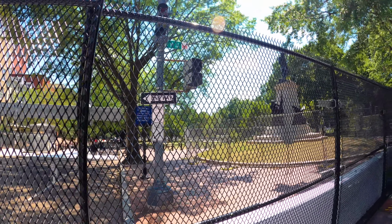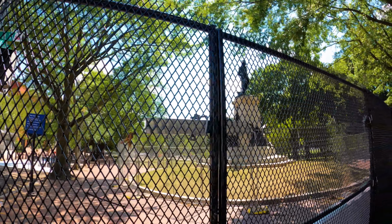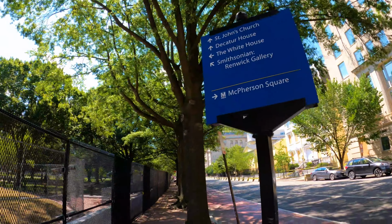This is a statue of General Andrei Kosciuszko located on the H Street. Andrei was a Polish-Lithuanian military leader who fought along the US in the American Revolutionary War against Great Britain.